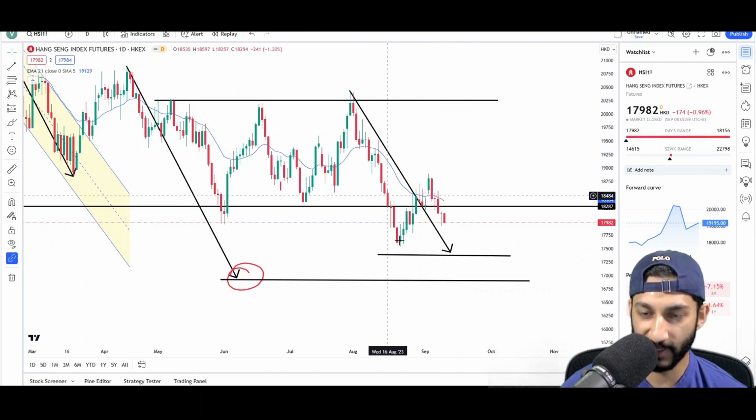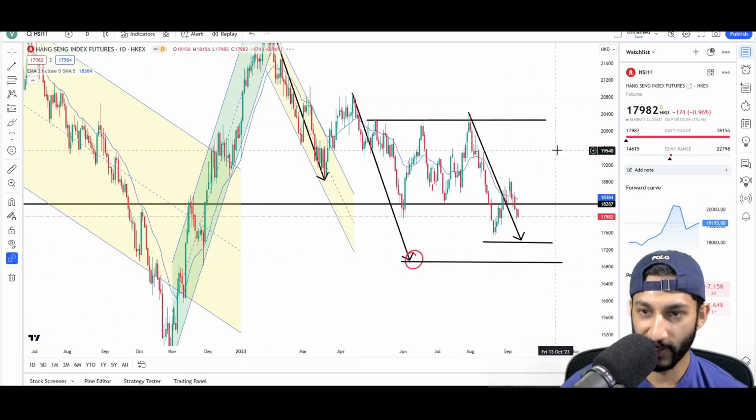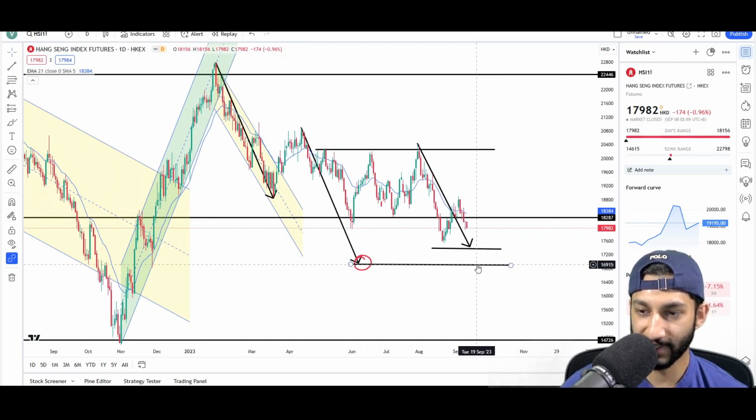We're probably not going to be seeing higher prices right now. Most likely we're going to be seeing lower prices. So where is it trying to go? Well, it's trying to reach the measure move target lower. So what two targets do I have? The 17,413, excuse me, and also the 16,915. Those are my two targets.